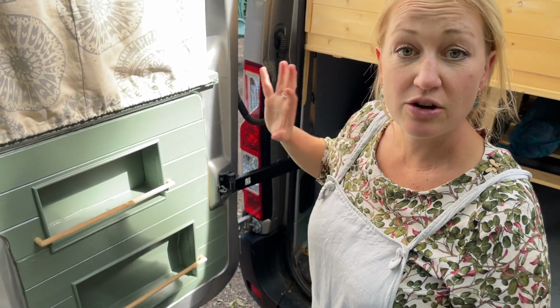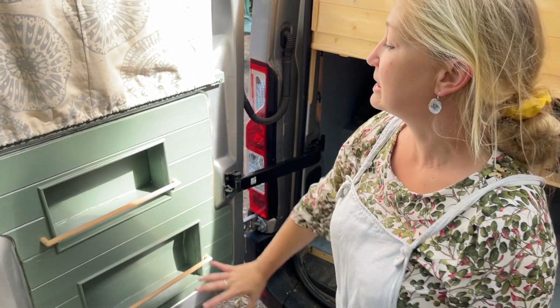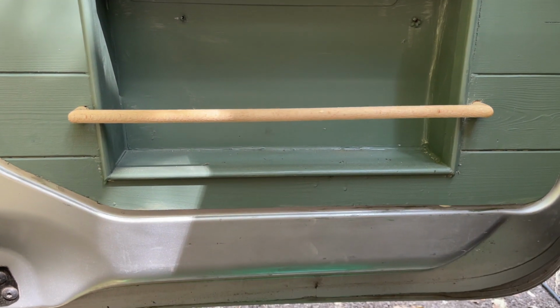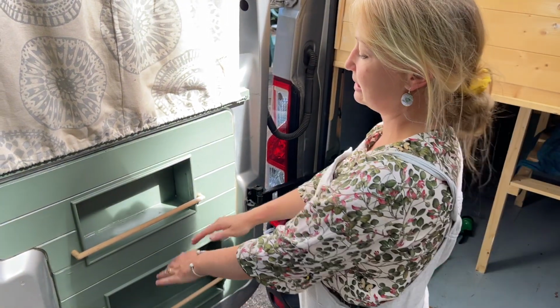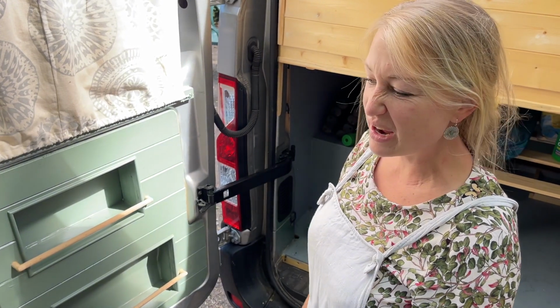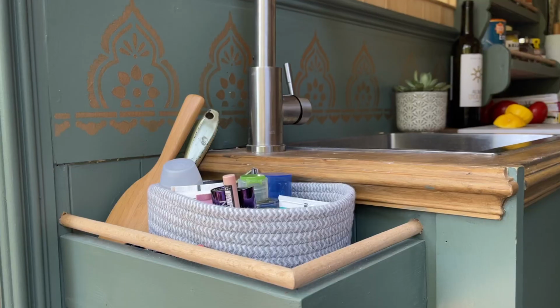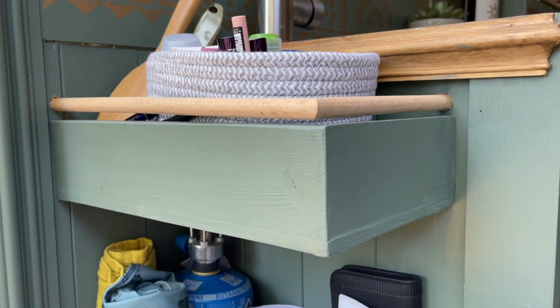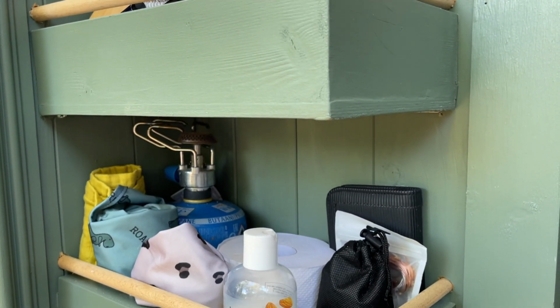So in the spirit of making use of any available space, there were these cavities in the back of the door, and John built these very handy little spaces to fit extra bits and pieces. We like to slide some shoes in there if they're extra muddy or dirty and just let them kind of be out of the way and not causing a problem. We also have the two shelves at the front of the van next to the sink, which house our toiletries and extra bits and bobs that we might need throughout the day.